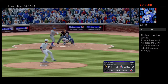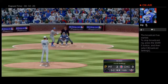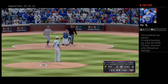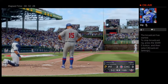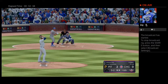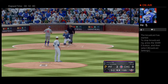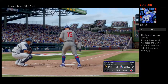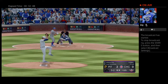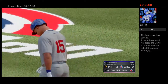Into the windup and the pitch. We got 3-2. Weak chopper to the left side. The 3-2 one more time. And this is taken low for ball 4, and they'll have themselves a 2-out base runner here after all.